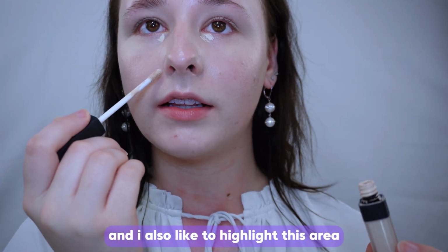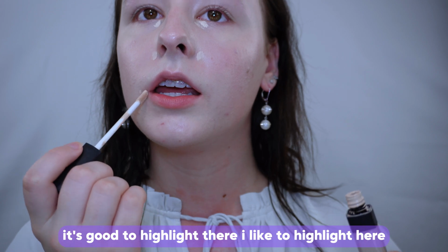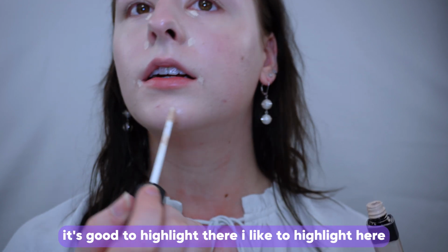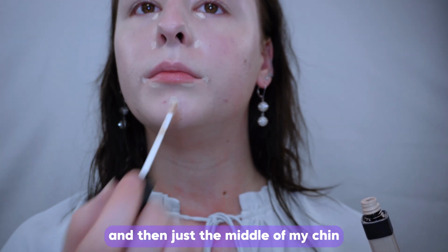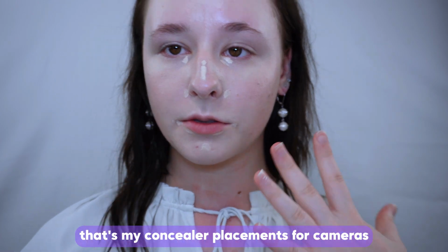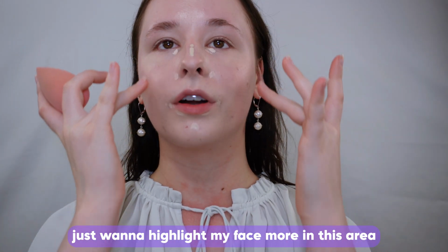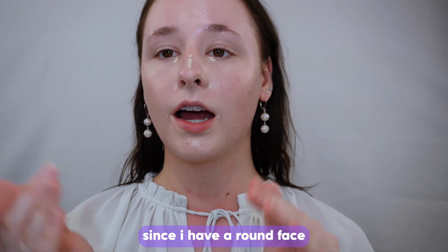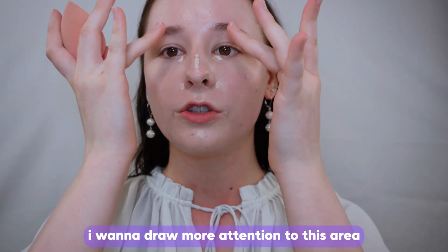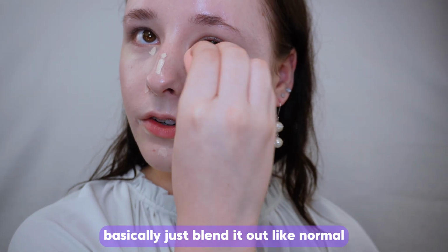And I also like to highlight this area. If you have a round face, it's good to highlight there. I like to highlight here. And then just the middle of my chin. And also right there. That's my concealer placements for cameras. I just want to highlight my face more in this area since I have a round face. I want to draw more attention to this area rather than all of this. Basically just blend it out like normal.